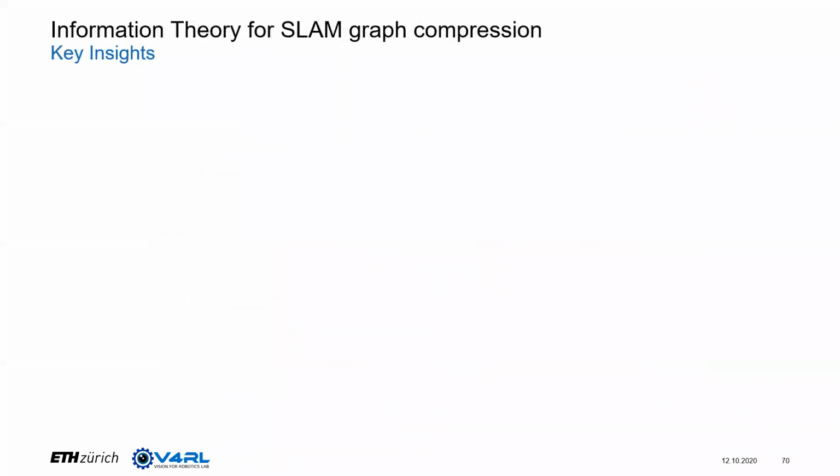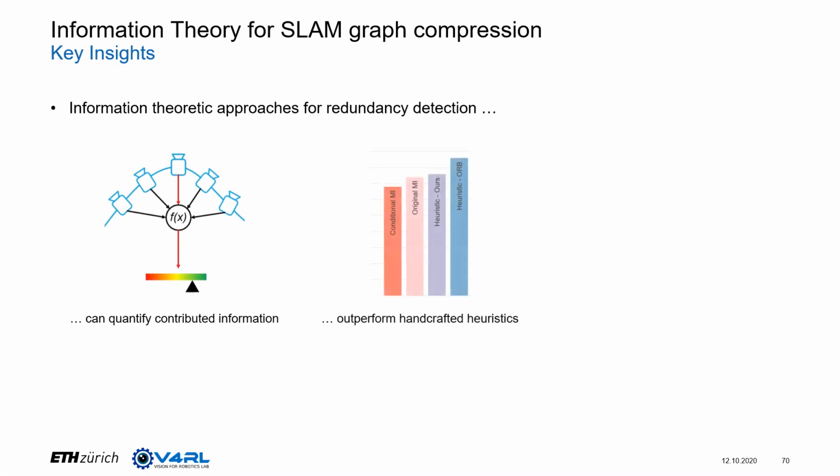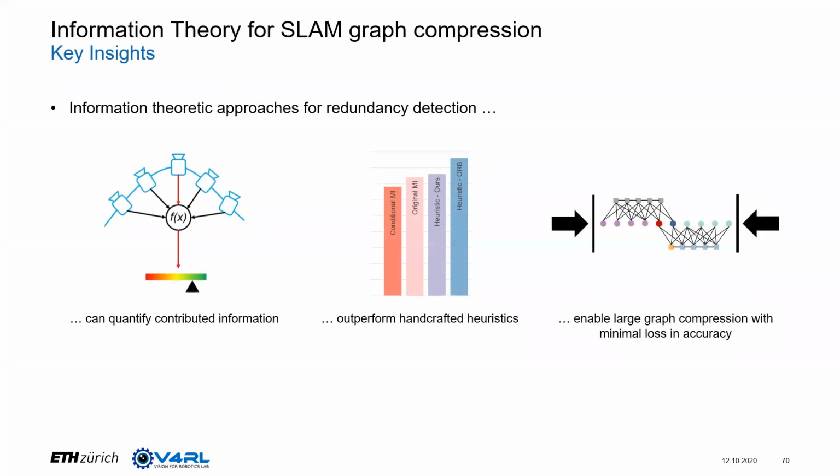So yeah, the key insights here are that we can use an information theoretic approach for redundancy detection to quantify the information that is contributed from keyframes in our graph. We can outperform handcrafted heuristics using information theory, and we can enable large graph compressions with only minimal loss in accuracy using these types of measures.